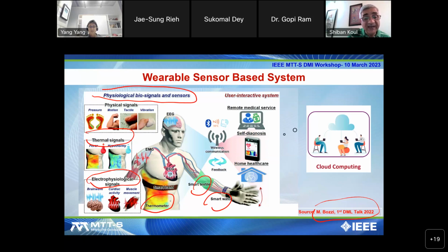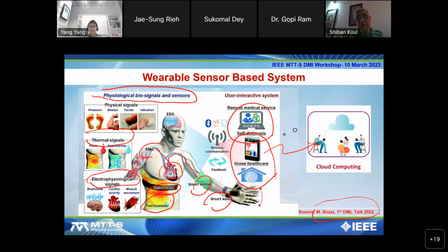Then thermometers, smart bands, ECG monitoring machines, EMGs, and all your data through wireless communication will be sent to a home healthcare unit, and this data will go to the cloud, and your data will be stored, and you'll have a self-diagnostic computer where the doctor can prescribe remote medicines, or you can have self-diagnostics of some of the health issues which you are facing. And whether you like it or you don't like it, this is what is going to happen.